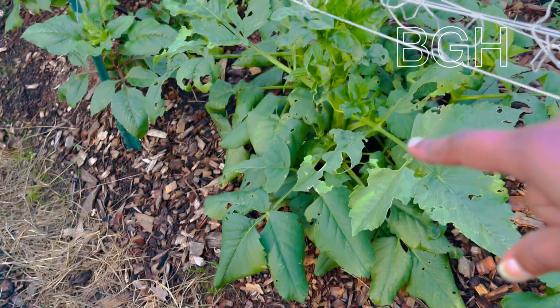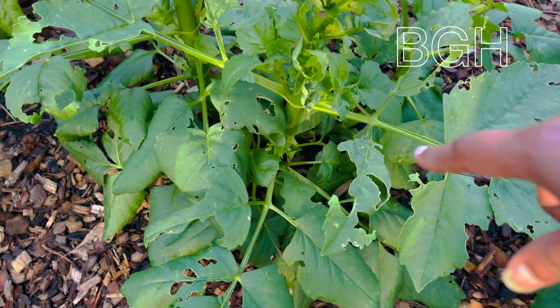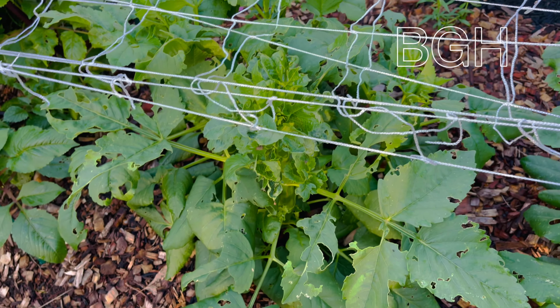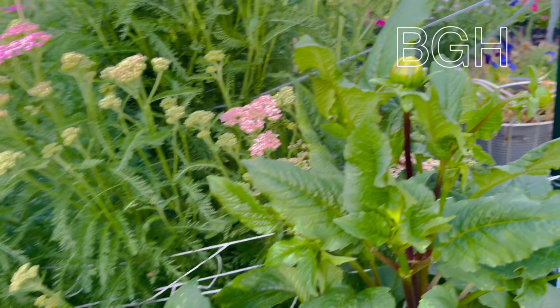Anyway, I think this is a yellow color dahlia that is also growing really great. Only thing is you can see there is a lot of damage from the slugs and snails on this also. This is the Thomas Edison, I think, yeah. So they have also started producing buds.